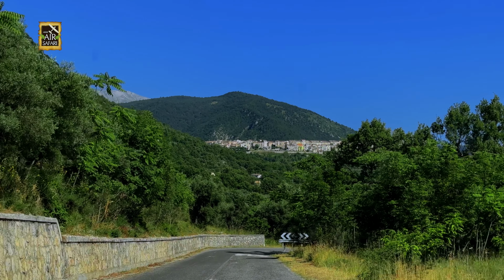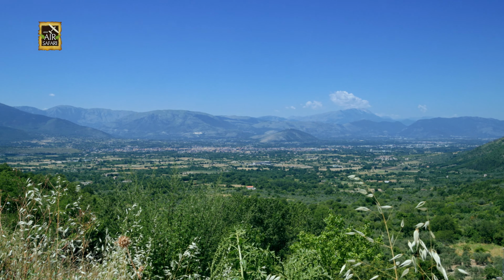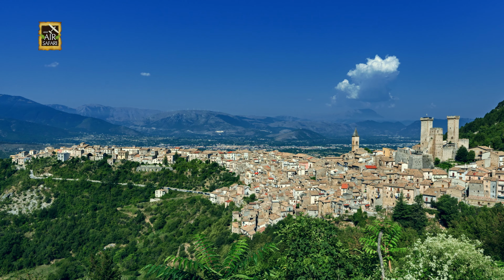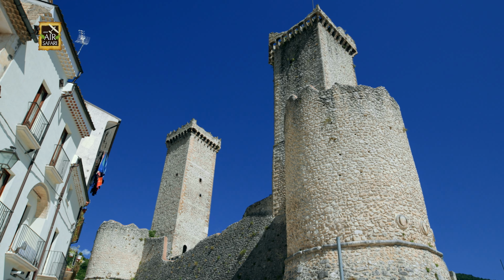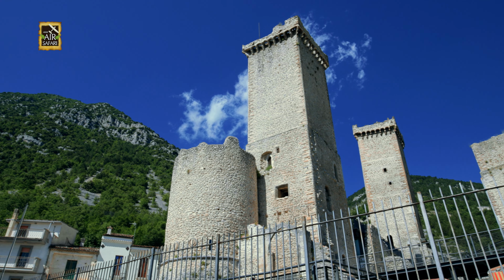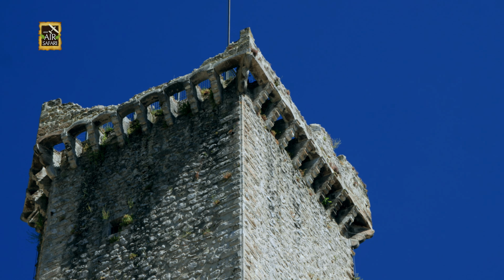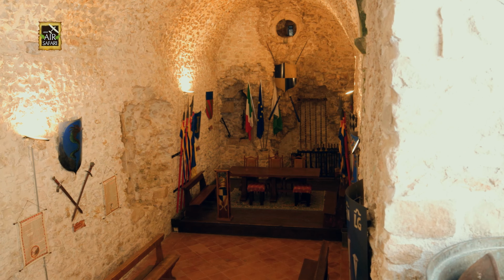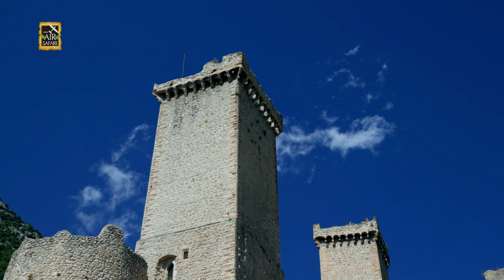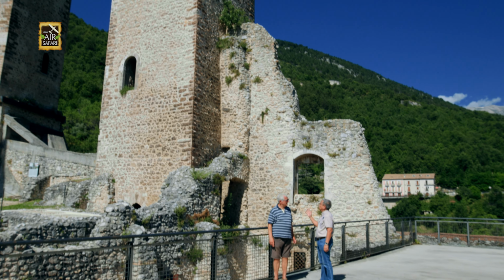Perched on a couple of hills, Pacentro overlooks the Peligna Valley with incredible views of the surrounding mountains. And from below, I'm sure the view of its medieval castle's imposing towers is a sight to behold. Being on a strategic location, the town had to be protected, so a castle was built over its hilltop. Today, three of the Castello Caldora's four towers remain intact.